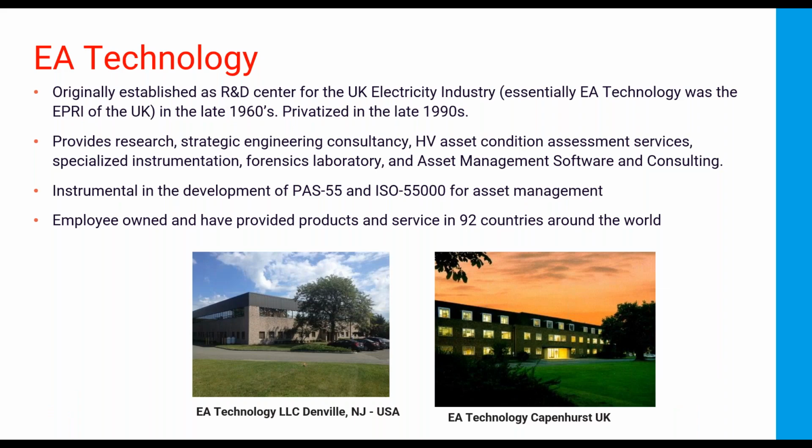Just one slide about our company. EA Technology was part of the regulated utility in the UK. Then when deregulation came, EA was spun off as the research arm. We not only make instruments, we also do consulting for asset management. We have software for asset management. We also have an electrical forensic laboratory for failed components or equipment that you could send to the lab to get at the root cause. We also do some field service work. All of that experience is built into some of the instruments that you're going to learn about today. And we also are global. We have offices around the world.